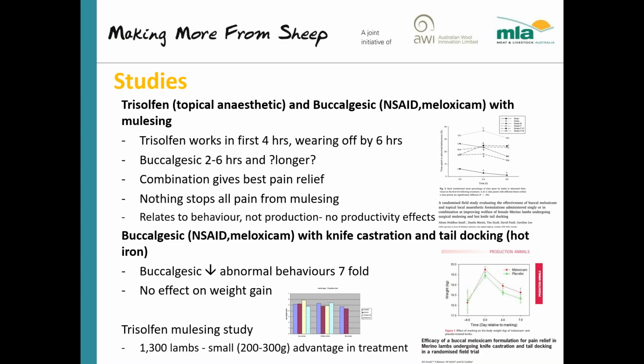The CSIRO and Sydney Uni have done a fair bit of work in this area, and there's some excellent publications where the main issue is whether or not you should be using Tri-Solfen or a meloxicam product such as Buccalgesic. And what Alison Small's work at CSIRO indicated when they looked at mulesing was that Tri-Solfen worked well in the first 4 hours, but it was wearing off by 6 hours, even though bupivacaine should be working for up to 6 to 8 hours. In their studies, by 6 hours in the field, Tri-Solfen was beginning not to be much different to those that weren't treated.